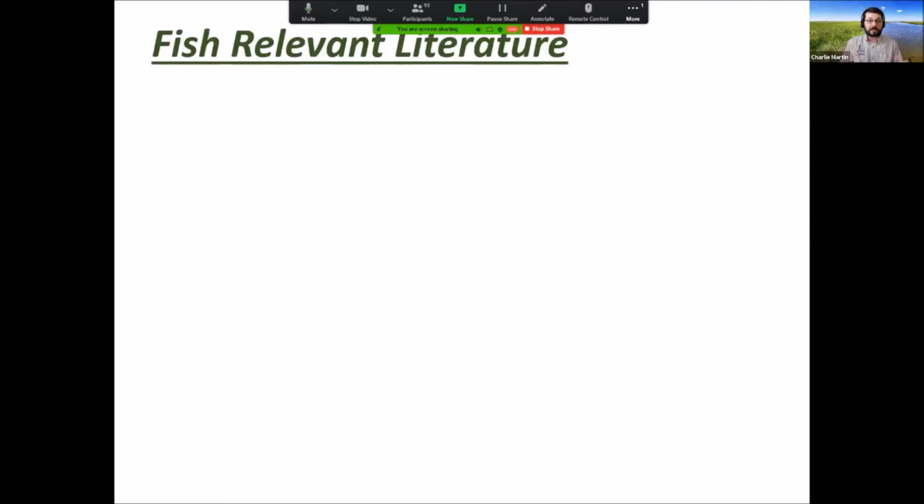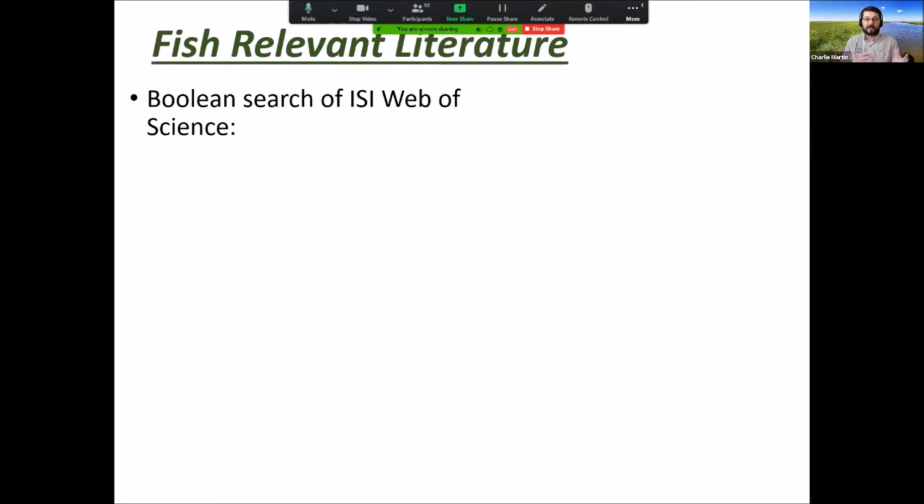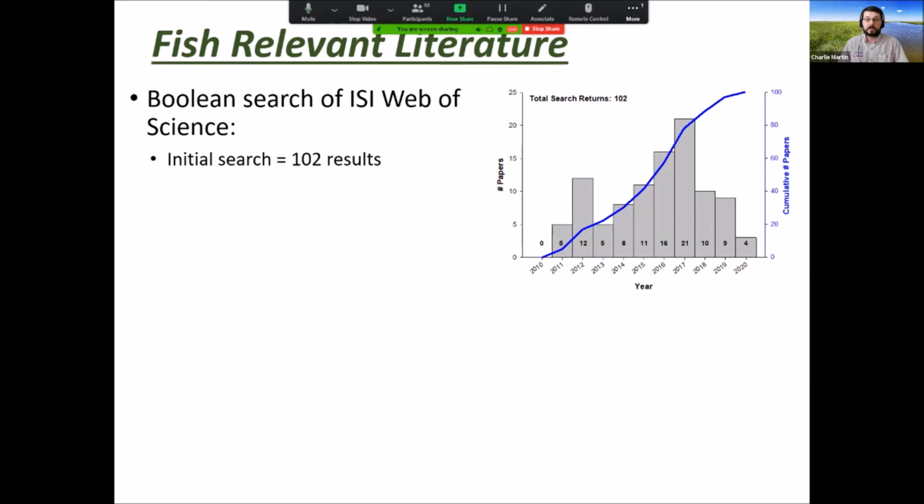To start to answer this question, I've worked with a large group of scientists on a synthesis effort, led by Brian Roberts at LUMCON, to synthesize all the information in the scientific literature about oil impacts to coastal fish related to this spill. We used a standardized search of the Web of Science to find papers on fish in nearshore areas related to the spill. The search returned 102 different scientific articles, which peaked around 2017 with 21 articles.